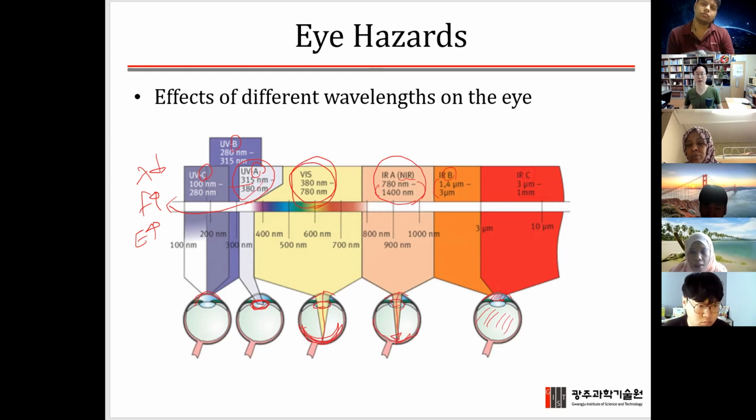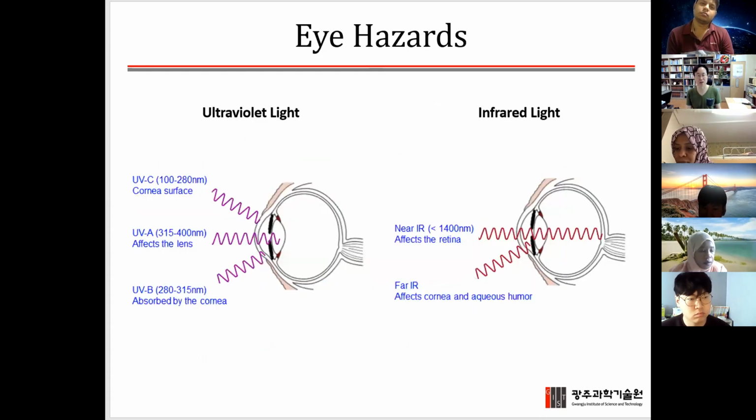However, for the NIR range, since you cannot see it, there is a higher chance that your eye can be exposed to a dangerous condition. So this one shows more details from the previous one.